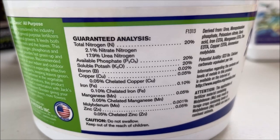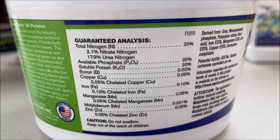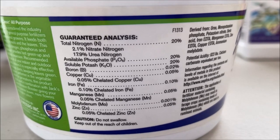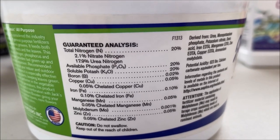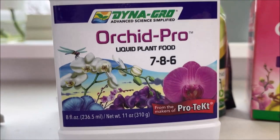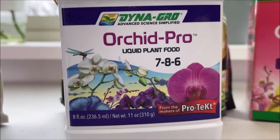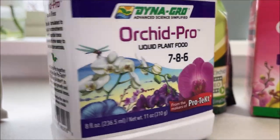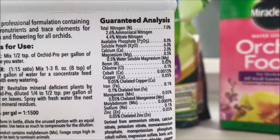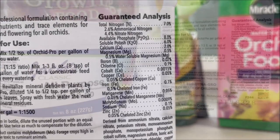And then the micronutrients, I always choose the ones that have micronutrients because they're also very helpful for the plant growth. And here, for example, Orchid Pro has also all three main elements listed at 7, 8, and 6%. And then on the back, we can see the full analysis here with additional micronutrients.